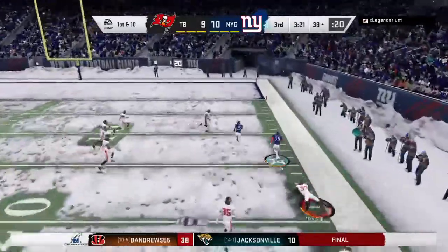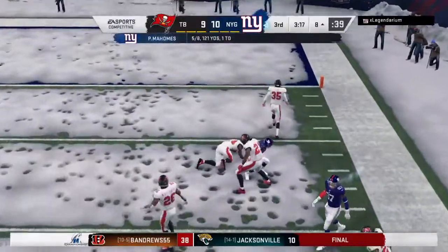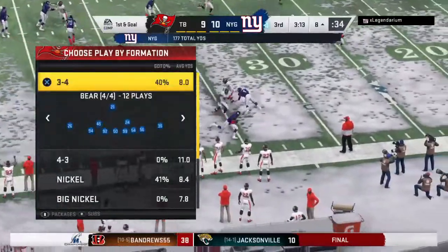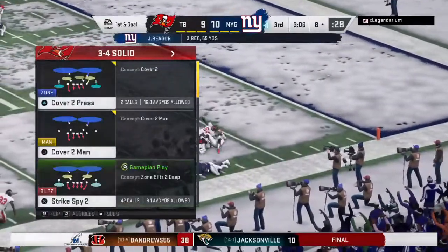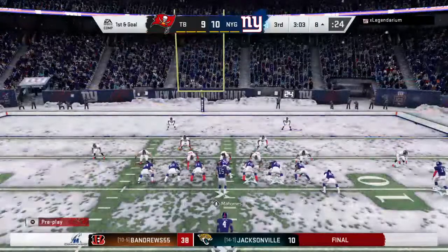Mahomes firing complete, and he's got room. And he's brought down, but not before he reaches the 8-yard line. That one goes for 30 yards. It's not a surprise when you read scouting reports and watch tape because you know he's a heck of a player. But he is so difficult to get down in the open field. They just want to get him the ball and let him do his thing.